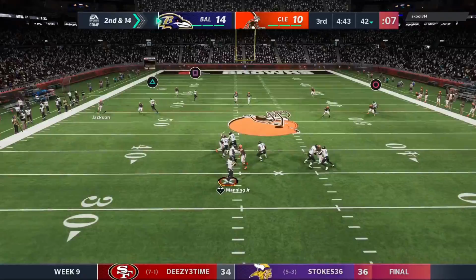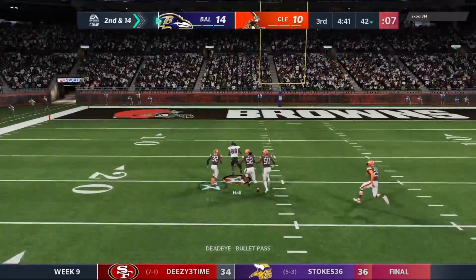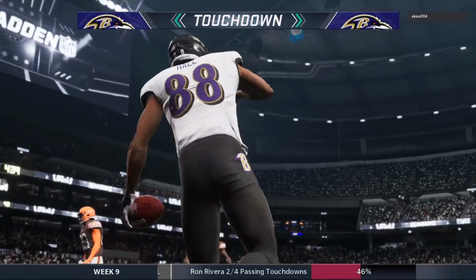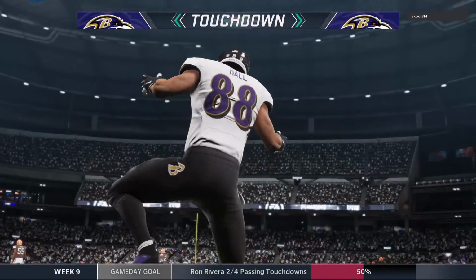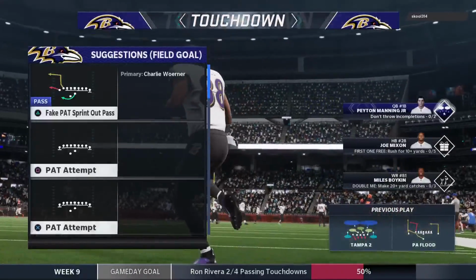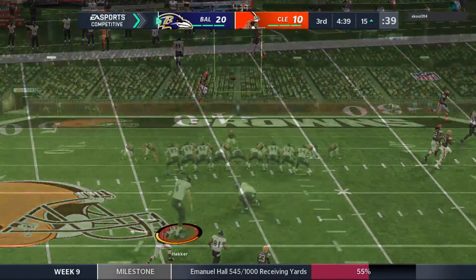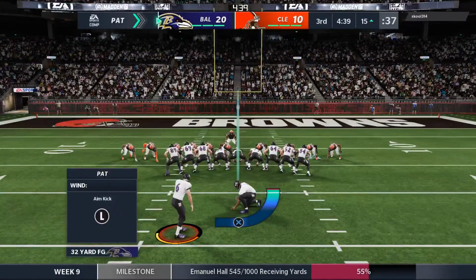They'll look to throw. He's going to fire one deep. Middle. That's caught inside the 20. And all the way in for a Ravens touchdown. A big play there. His 2nd touchdown of the night. And the Ravens will add on to their lead.